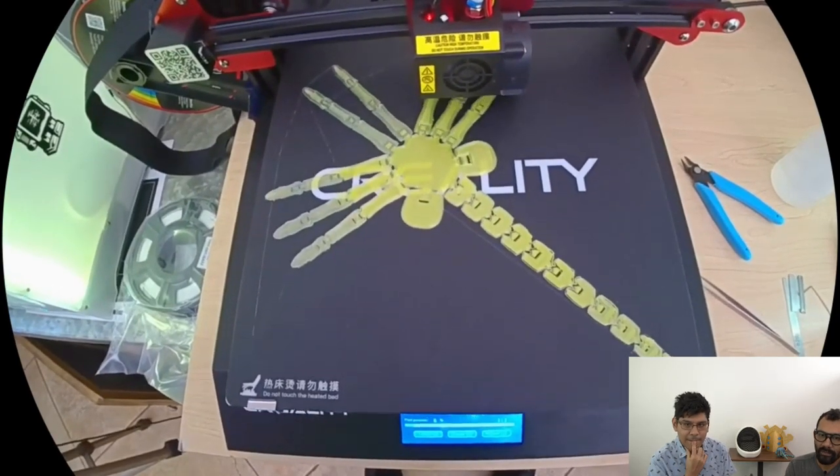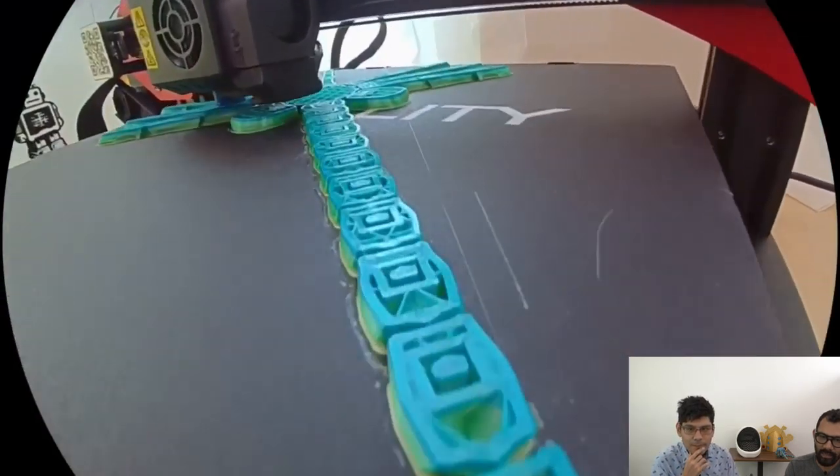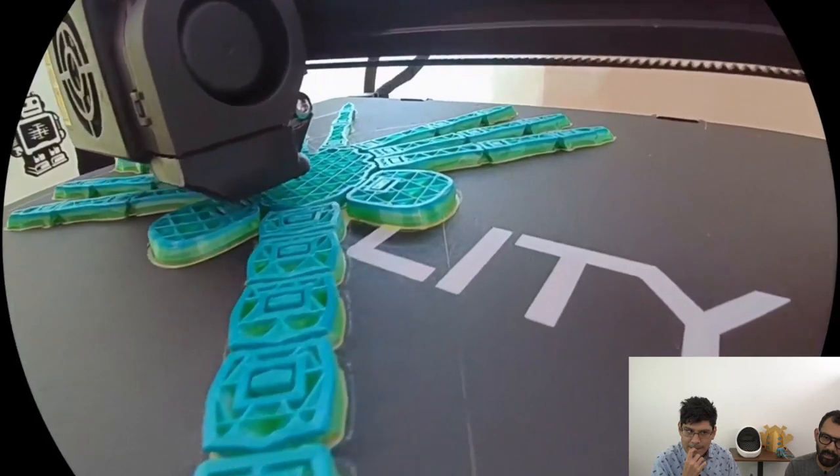So there's no end stops for that, but it did a very nice job. One of the first things we printed on it was this week's Time Lapse Tuesday. The face hugger. Look how giant this is.